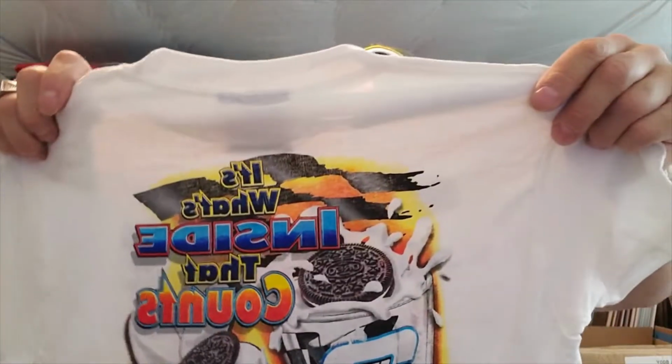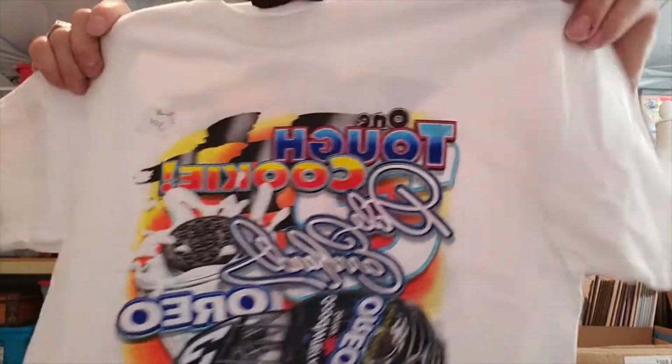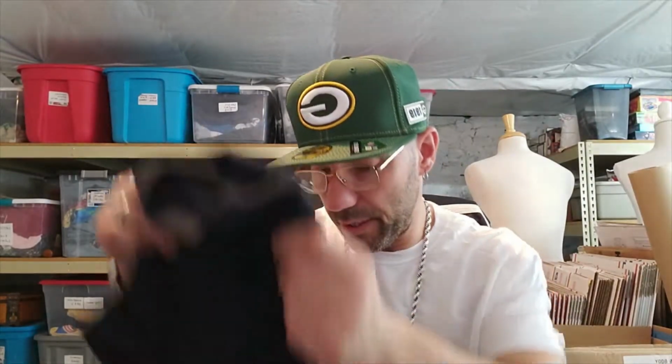The guy said that this was a clean out. He does clean outs all the time. He said that this guy was a big racing fan and had a lot of racing stuff. So I don't know why I bought this one. I might just include it. This one's actually Dale Earnhardt. It says it's what's inside that counts, so it's like an Oreo cookie type of advertisement, double sided. This is a children's shirt. I probably should have left it, but whatever.